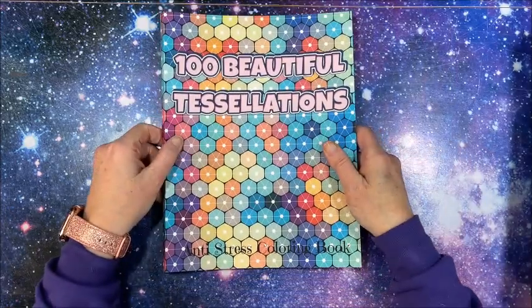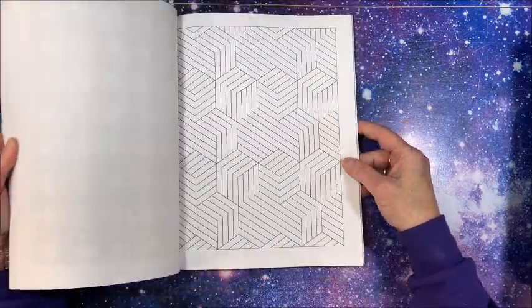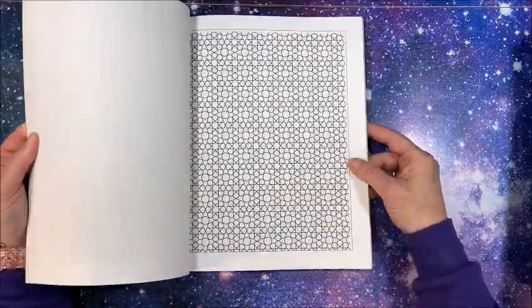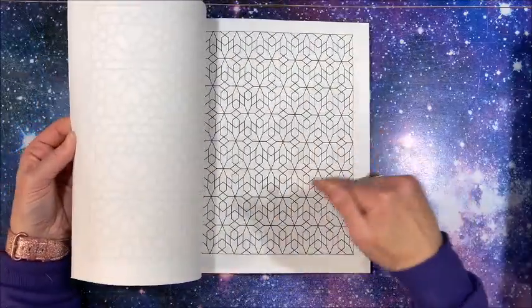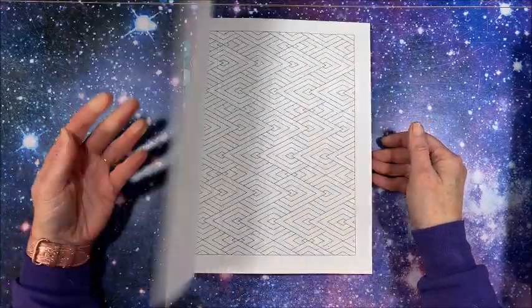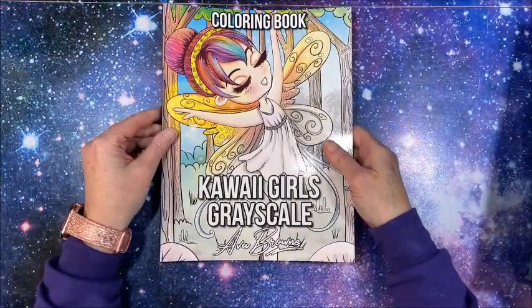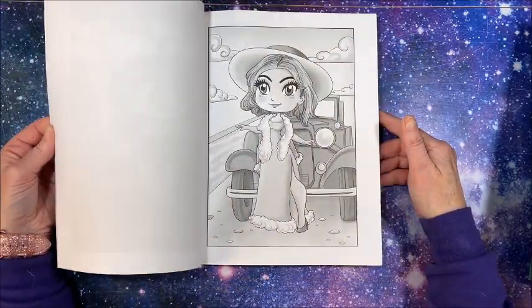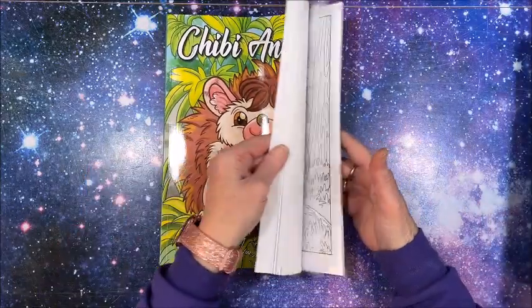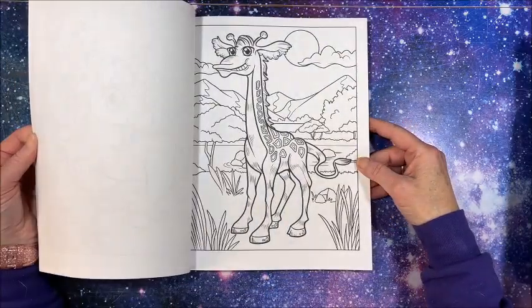Then a huge book of 100 beautiful tessellations. I did have another patterns book. It was another 100, but it was the exact copy of this, so I sent that one back. Then Ava Brown's Kawaii Girls Grayscale. Ava Brown's Chibi Animals. They're so cute. There's a duplicate page. There's always 2 copies.